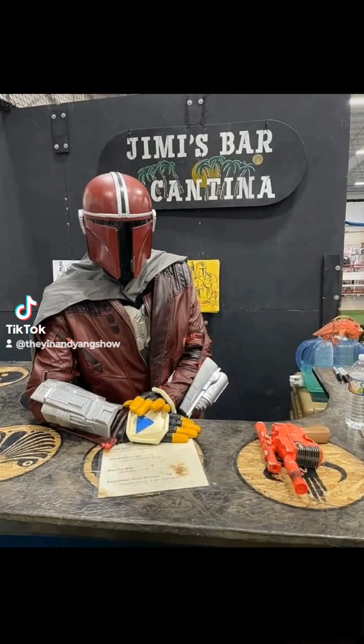I'm thinking about trying to upgrade the armor pieces. I mean, so far the armor pieces look decent. I think the only thing I want to do is just get a new coat, because the one I have is beat up, so I might have to retire that.